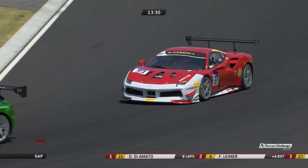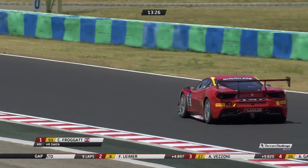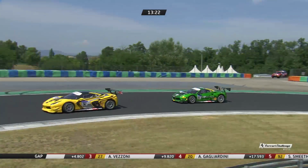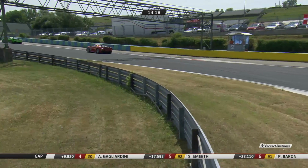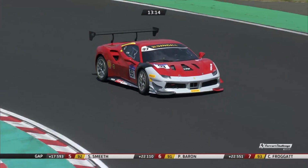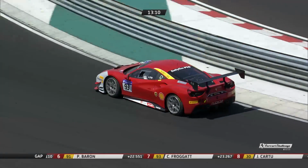So Sam Smith is now P5, Gagliardini is P4, Alessandro Vezzoni P3, Fabio Lima P2, and Daniel D'Amato very nearly 5 seconds up the road in the lead of this race. All of the top 6 places occupied by these pro drivers. Then Chris Froggatt, which is the car that we can see on screen right now, is the best of the AM drivers. Chris Froggatt then, who has come into the Ferrari Challenge and done a very, very good job indeed.